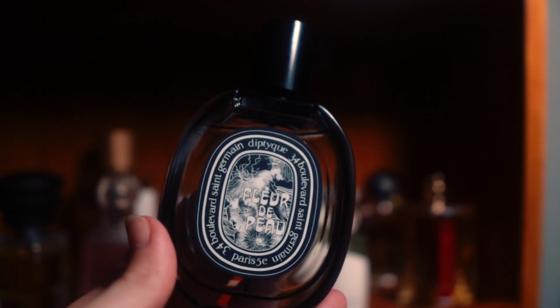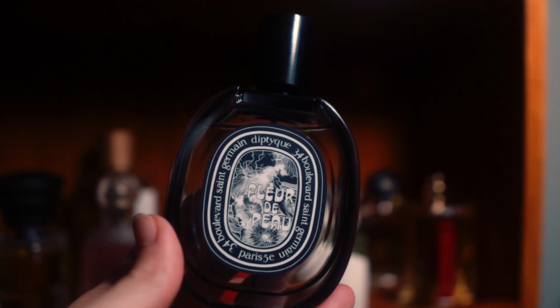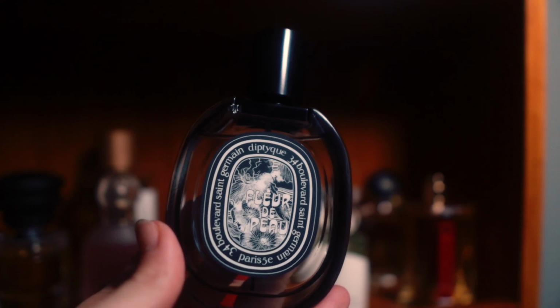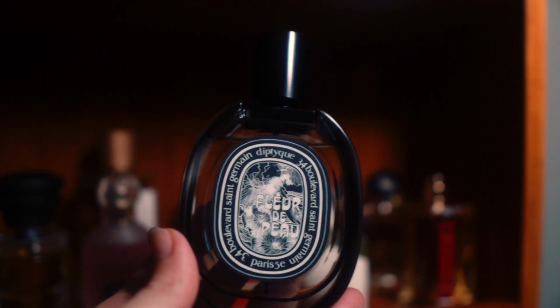It's beautiful. Fleur de Peau, this was already in the cabinet and I did think about changing it out, but I have been really enjoying wearing this one to work lately, so I've just been leaving it in for now. I was really enjoying it and I don't want to force it out if I'm making use of it.